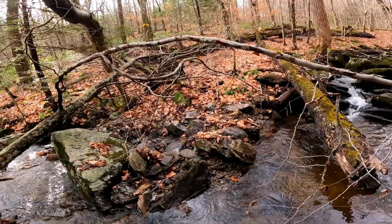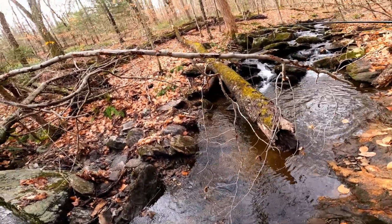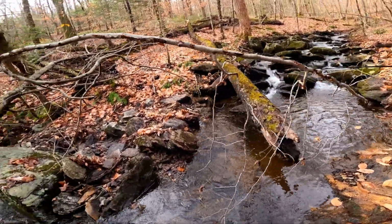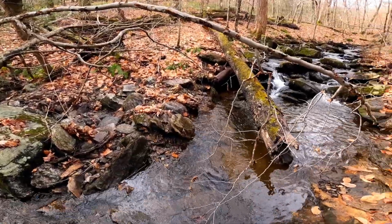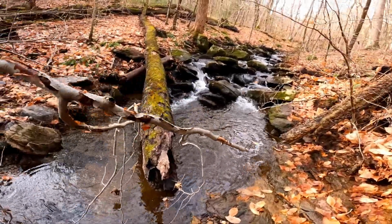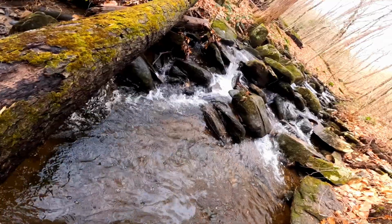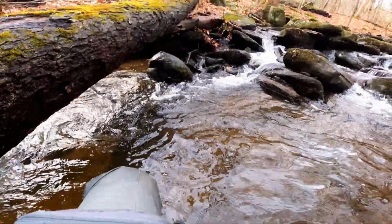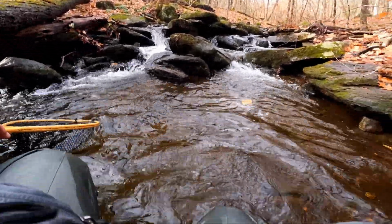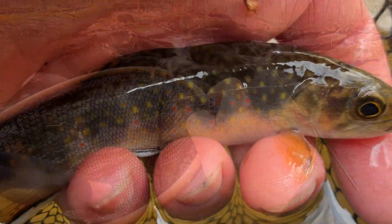Here we go, kind of shooting it in sideways here. Oh, we got one. Guys, I lost it. I lost my dry fly when the whole rig went under the tree. I just let it sit there for a second and just kind of gave it a who-knows hook set, and we had one.